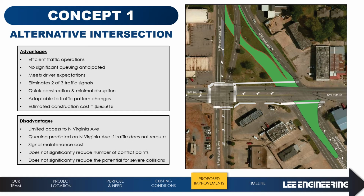Some of the advantages of Concept 1 are efficient traffic operations. No significant queuing is predicted on any of the approaches. This design meets driver expectations and eliminates 2 of the 3 traffic signals. There would be quick construction and minimal disruption to traffic. This design is adaptable to traffic pattern changes and fits within the city's construction budget.